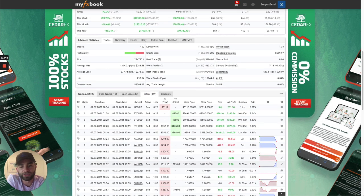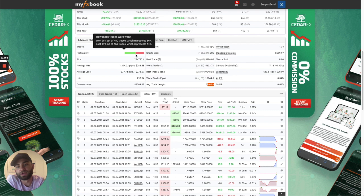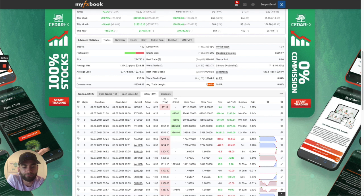Coming over to the history here, we can see going through her average trade length is 7 hours. Her profitability right here is about 56%. So she is only winning 56% of her trades. And as we can see here, her average win is 288. Average loss is 273. So to me, that tells me that there are some big wins in here. There were 1 or 2 trades that she hit that were very large because according to this, she should not be very profitable right now. She should really be around break even according to her profitability.